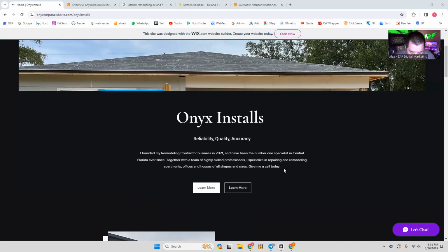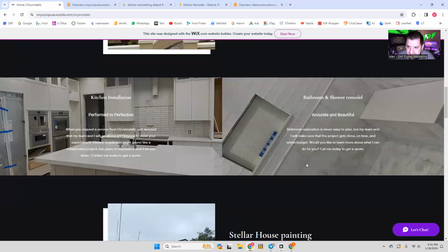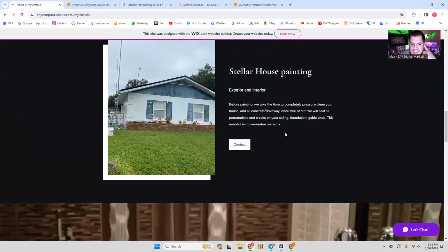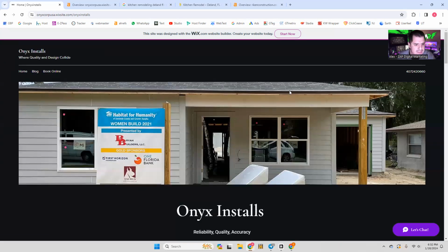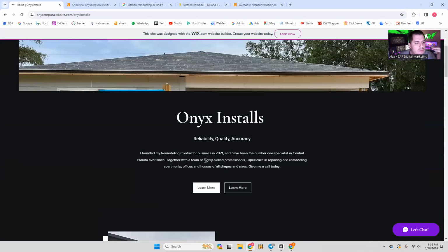When I say content, I'm talking about all the text here on your website, everything that is text readable. Why is this important? Because when you add this text, you should be adding keywords that you want to be showing up for, like kitchen installation, bathroom remodeling, framing, painting, depending on the services that you have. I don't see a sub page of services, so it's a little bit confusing and not quite explanatory. Adding content is going to give you the first steps to be found on Google.